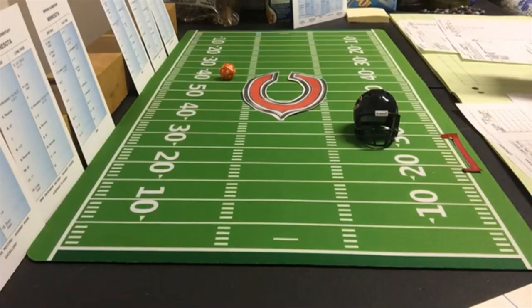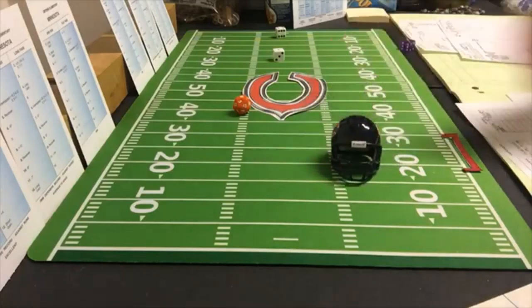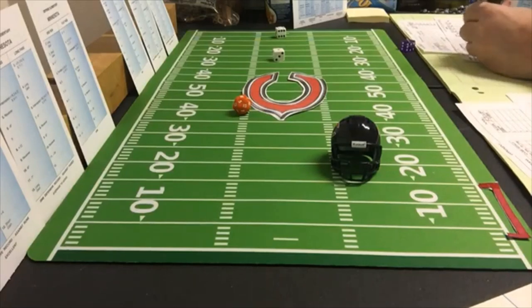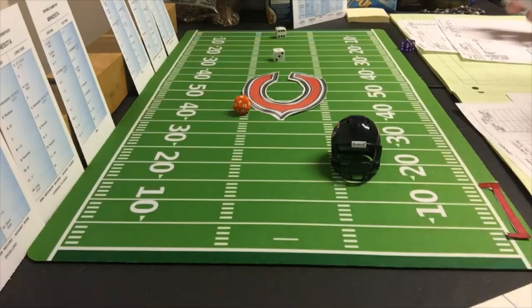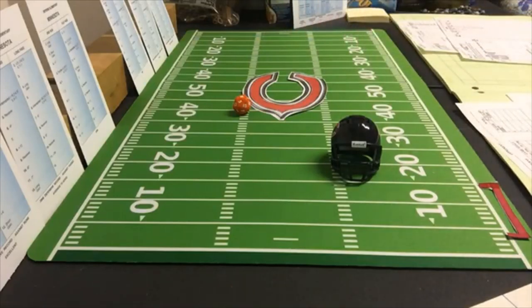Okay, 3rd and 6. I guess you gotta go short. Short pass to the split end. They're looking for the pass, and it's a 5 short, which is 11 yards. Nice. It's 11 yards right or wrong. And that was to the split end, and that is Brandon Lloyd. So we have a 1st down and 10 at the 14.